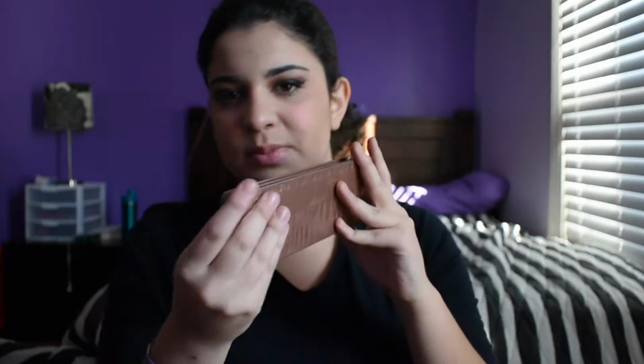Okay, next is most loved, and I always have to say this palette because it holds a special place in my heart. It's the first high-end palette I ever bought. The first high-end piece of makeup that I ever bought was the Urban Decay Naked 3 palette, and I got it 2 or 3 years ago in 7th grade, and it's really special to me. It's also kind of broken, so I've dropped it a couple times. Luckily none of the shadows are broken, but the little clasps on the top that hold it together have broken off.